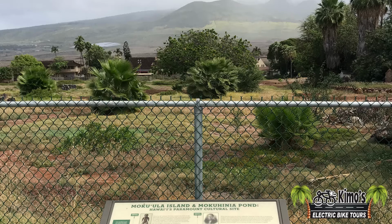We've arrived at our ninth stop, Moku'ula on Mokuhinia Pond. This is arguably the least scenic but most important stop on our tour. Back in ancient times, the town of Lahaina was actually a wetland called Lele, which means to disembark as from a canoe. In those times, this site was a 17-acre pond.